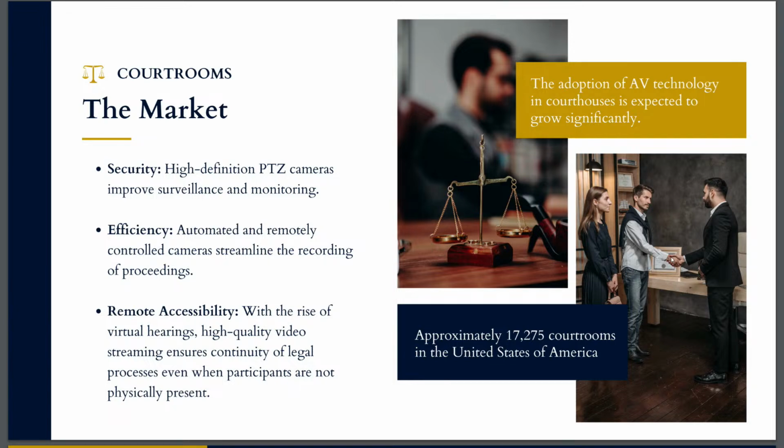So obviously you want to make sure things are secure. You want to know that you are shooting only things that you want to be seen in the courtroom. You don't want the jurors to be seen. So security is a huge part of AV in courtrooms. And then efficiency. You want things to work. You always want them to work and be working as soon as you turn them on. As soon as you open up Hive, you want them to immediately be working, right? And reliability and automation is a huge part of that as well. Enabling auto tracking instantly or having that always enabled is options that we always want to have ready to go. And then, of course, remote accessibility.